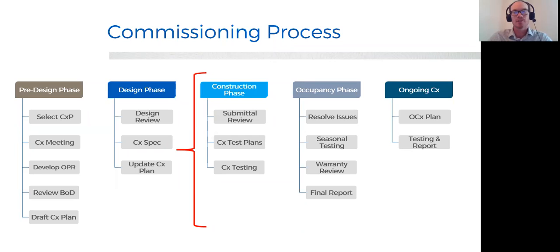If the commissioning provider is hired after construction has started or the subcontracting team has been awarded, then it gets a bit messy, because we're now asking that team to support us on the testing side. And as everyone can relate, they might have their hands out, and rightfully so, for some additional costs to the project. So hiring your commissioning professional early, SD, DD is fine, or before that is great too.